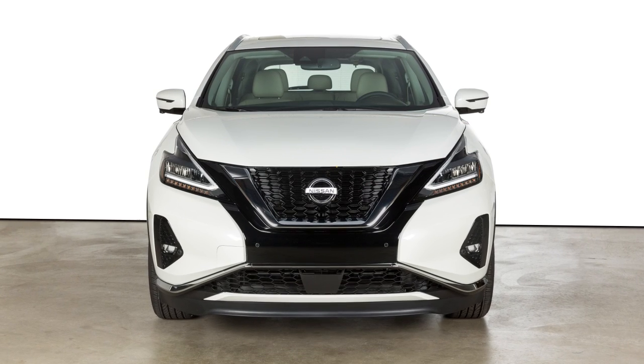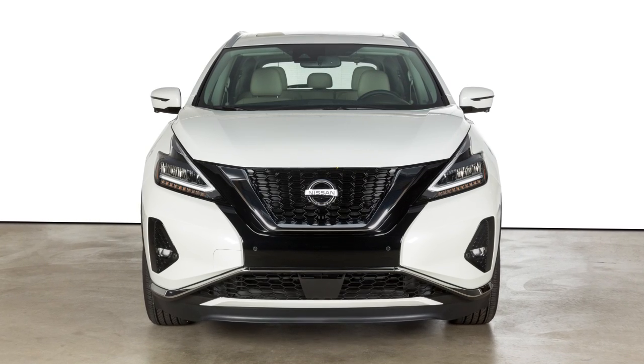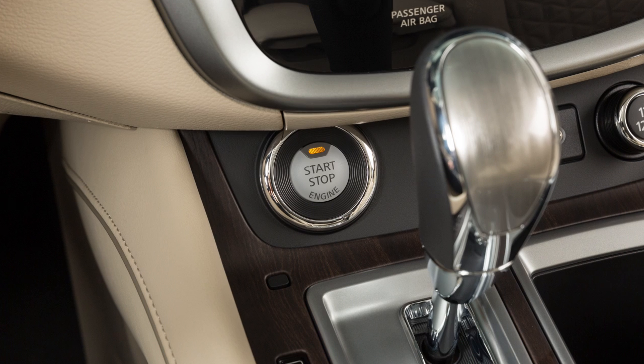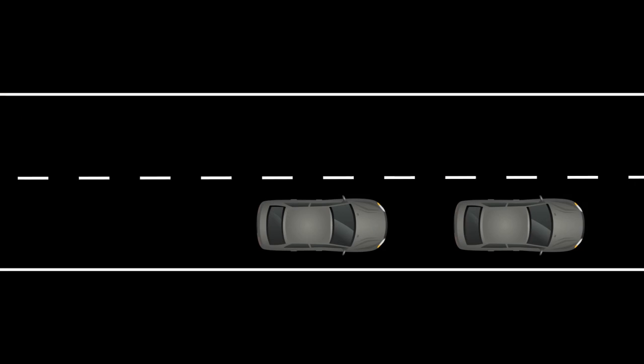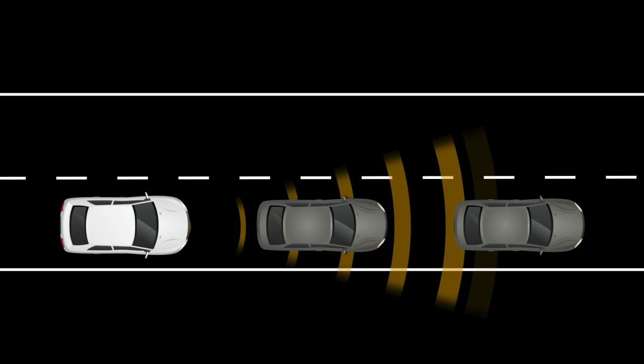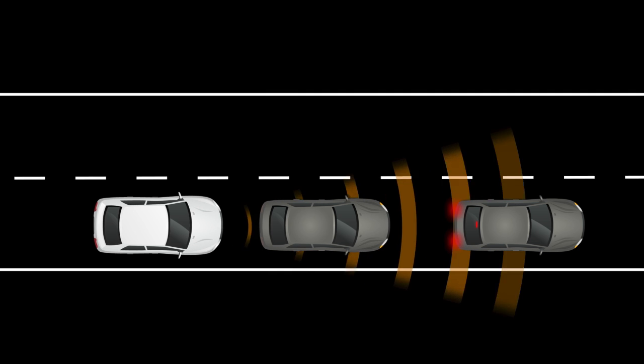The Intelligent Forward Collision Warning, or I-FCW system, automatically turns on each time the ignition switch is placed in the on position. It can help alert the driver when there is sudden braking of a second vehicle traveling in front of the vehicle directly ahead in the same lane.